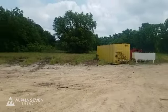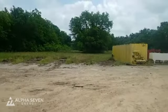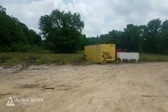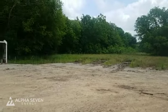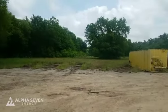And as you can see, we've moved out the rig equipment now. Starting to put the frac tanks in for the upcoming frac job. We have one more tank that's up at the ASC1 right now, and then we'll have 8 more arriving. Probably one day at a time. But anyhow, this is progressing.